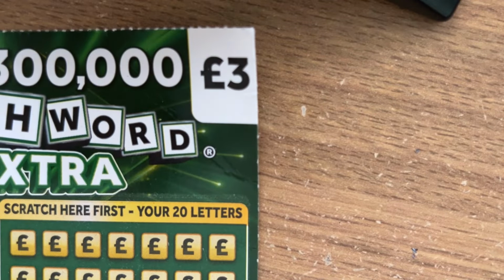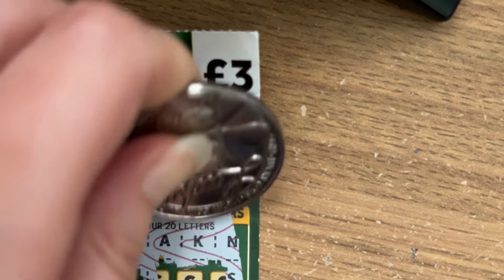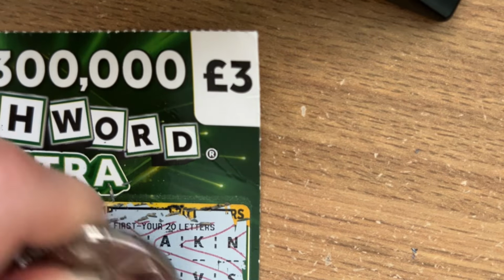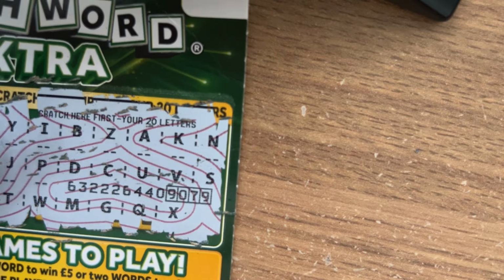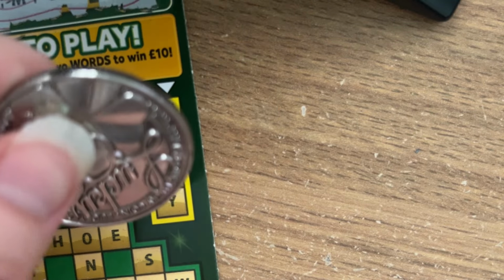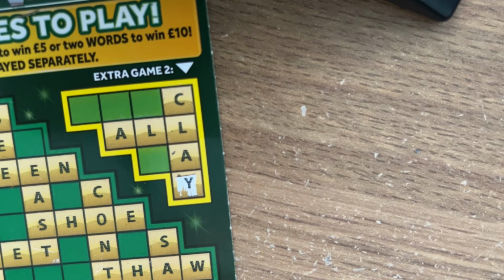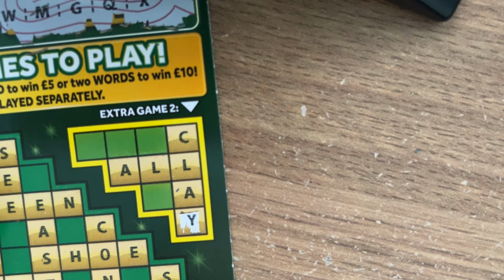This is the crossword. Well, cashword extra. Have I got any good letters? I've got an A, an S, and a T. Did once have a card with loads of what you think would be rubbish letters, but I actually won £10. So you never know. So these ones on the outside are like extra games that are not included in the main one. So there's a Y there, Y there.